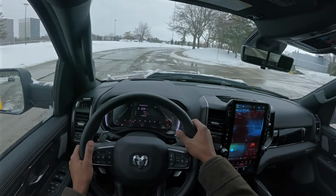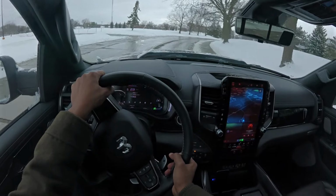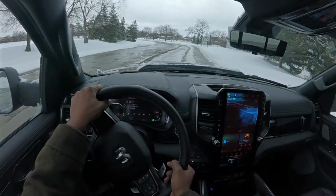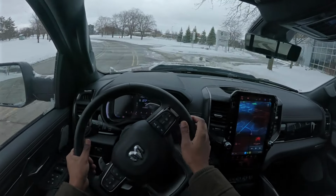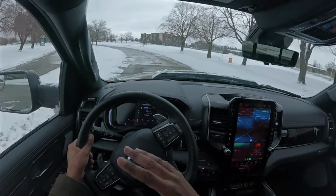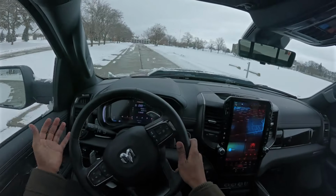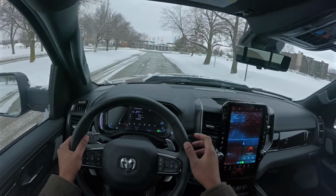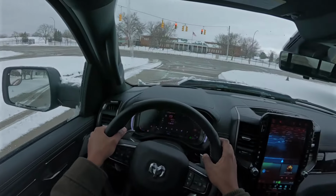But let me be quiet, let you hear how quiet it is. Very refined in handling. The dampening in here is excellent. This is one of the smoother rides that you can get in any vehicle, and it's even more surprising that we're on all-terrain tires and it's still quiet in here. You don't hear a lot of external road noise. Sound dampening in here is amazing.